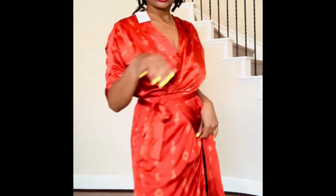Now if I did buy it, I would probably rock it more like this, you know? Make it more sensual looking. I just don't like it, and it feels like it's big on me. So this is a no for me. No.